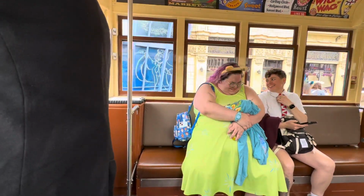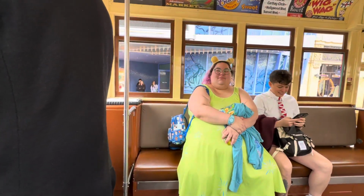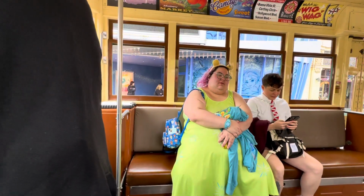Don't worry, friends. Please remain seated until the trolley stops. Doors have opened, lights have turned on. This is Hollywood Boulevard. We do have one more stop around the corner, but this is your stop for everything air conditioned today.